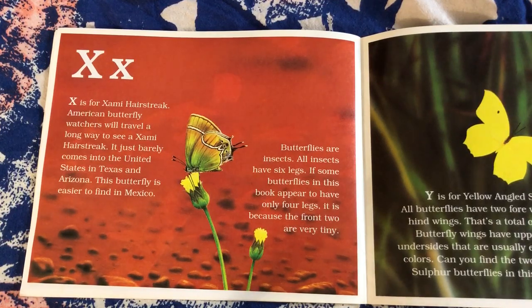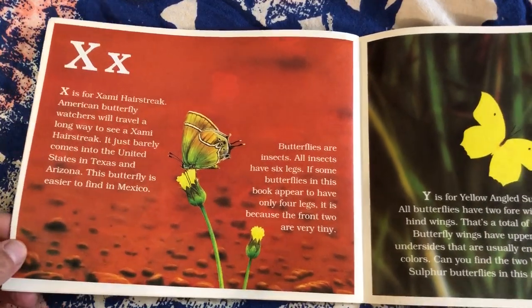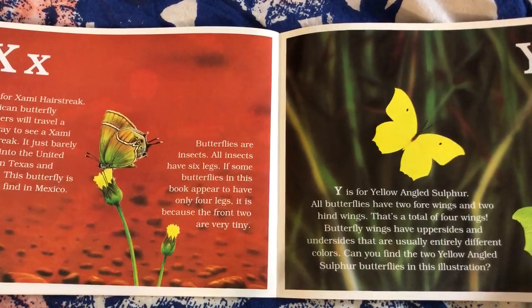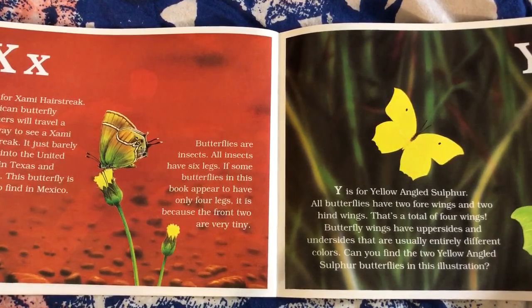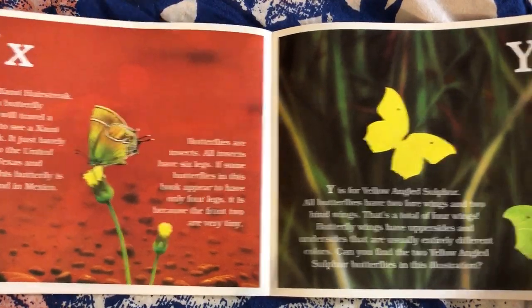Butterflies are insects. All insects have 6 legs. If some butterflies in this book appear to have only 4 legs, it is because the front 2 are very tiny.